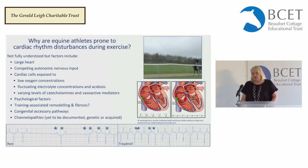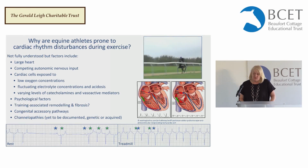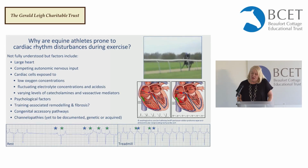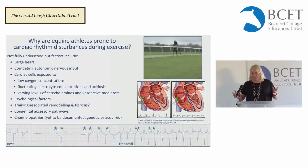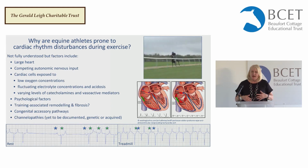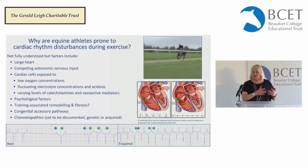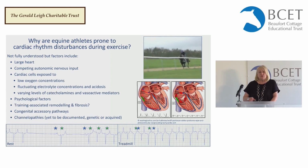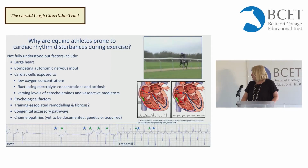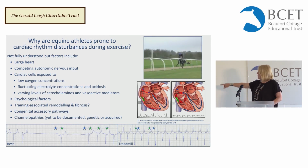We're beginning to learn more about some of the conditions that occur in human athletes, so channelopathies, which Laura has discussed. We also know there's a lot of interest nowadays in congenital accessory pathways. These are fibers moving through the heart which carry conduction, and foals can be born with congenital abnormalities, usually extra fibers, known as accessory pathways, and they basically allow the signal to go in the wrong direction. So I've taken these diagrams from human medicine, but the abnormal tissue is the green tissue.